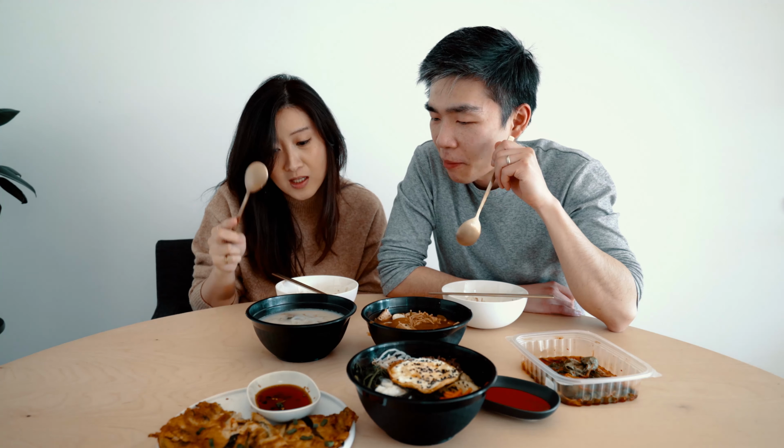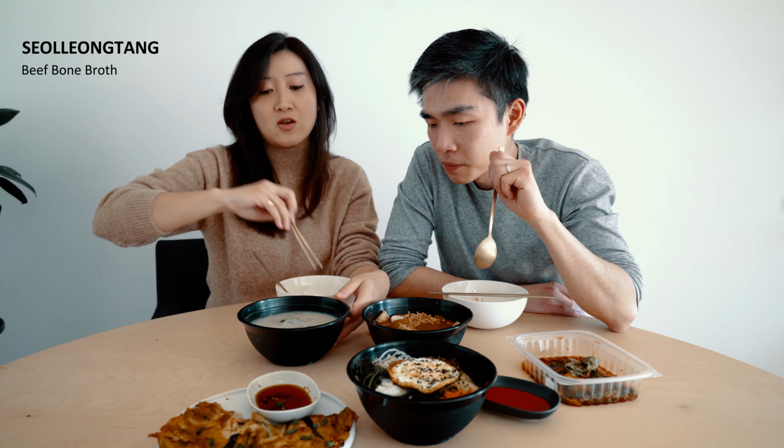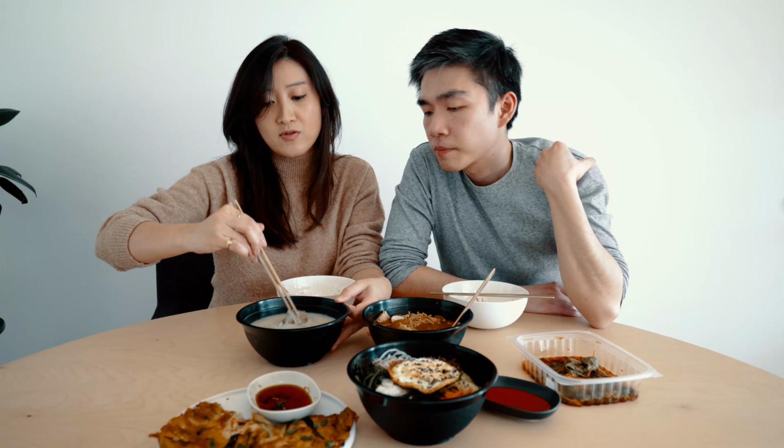Now this one is interesting. What is that one? This is beef bone broth soup. You've got that milky white broth, and then you've got potato noodles and some beef and some spring onions. It takes a long time to cook this, apparently about 30 hours. So you get the marrow out. And I think that's what makes the soup white. There's no milk, there's no cream added to the soup, just the bones.